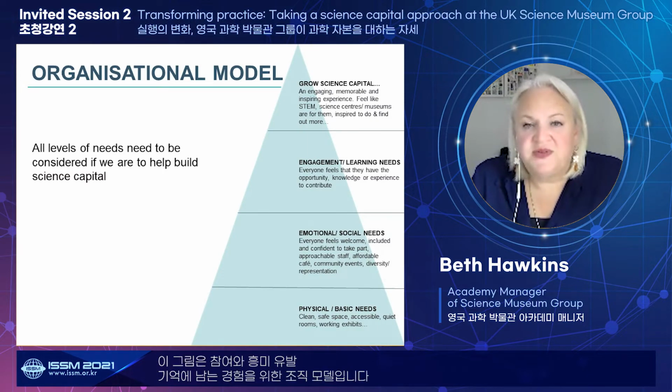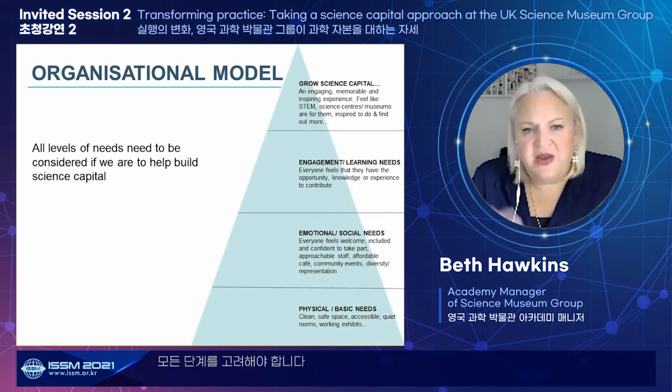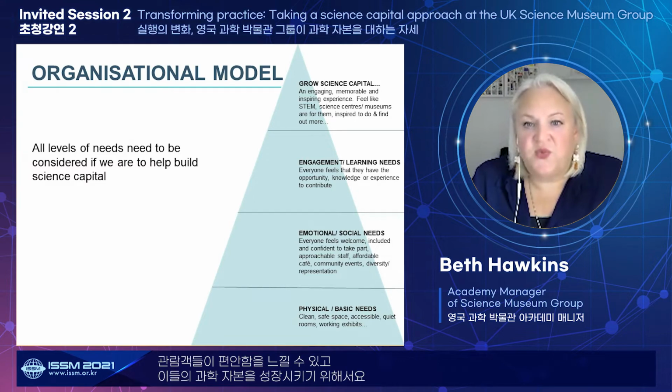This diagram represents an organisational model for delivering engaging, inspiring and memorable experiences. And every level here needs to be addressed if we are to help more people to feel welcome and at home in our museums and to grow their science capital.